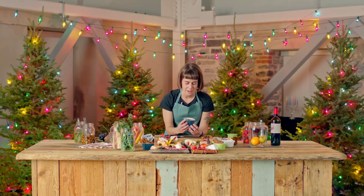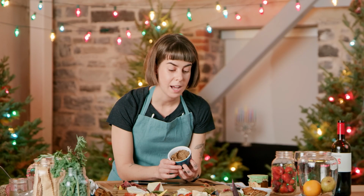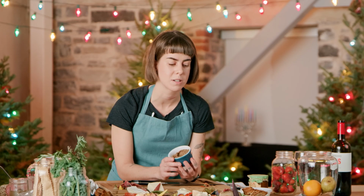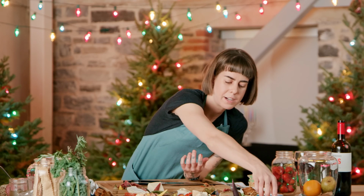I also have some grainy mustard. I am a huge mustard fan. Like, I used to eat mustard sandwiches. That's kind of gross, but I love mustard on everything, like vegetables, definitely with a charcuterie, again, to cut the acid, to cut the fats in your meats. It's just so salty sometimes, and you need that little spread on your cracker.